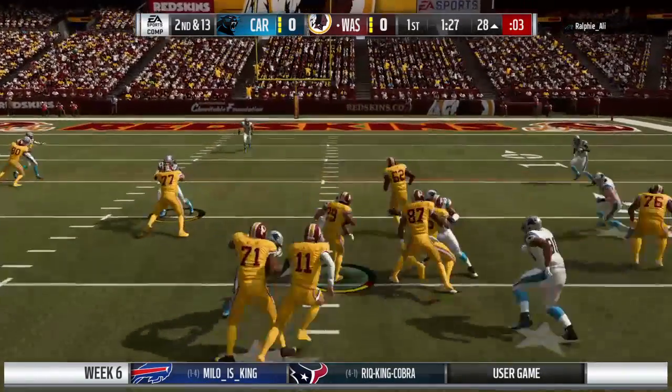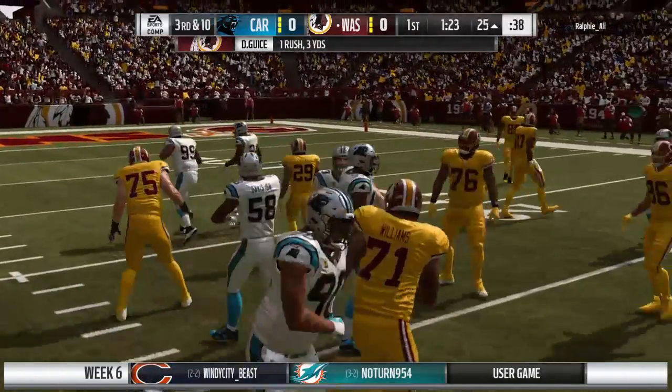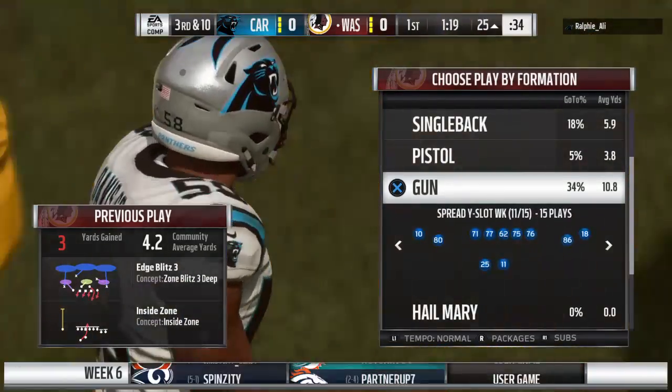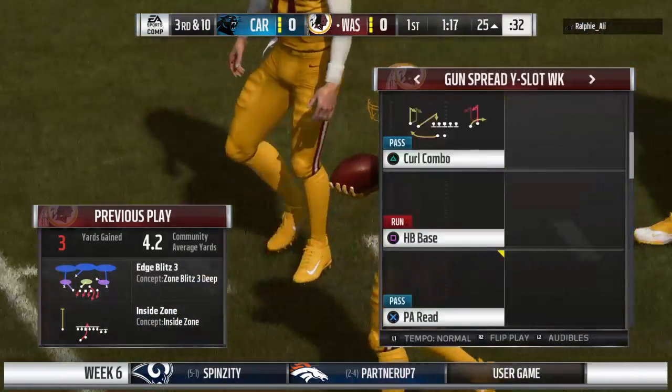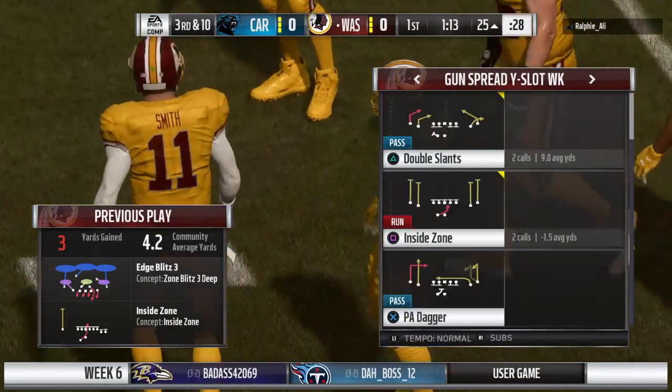The first carry for the rookie, it's Darius Geis down to the 25. 3 yards on the pickup there, but they've only got it back to 3rd and 10. Brandon, all things considered, they have to feel pretty good about getting that type of a gain considering the blitz that they just had against them.